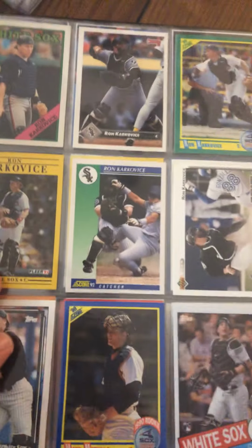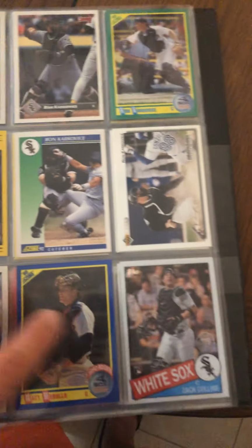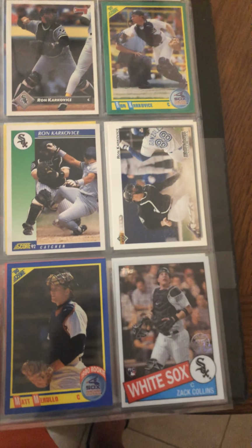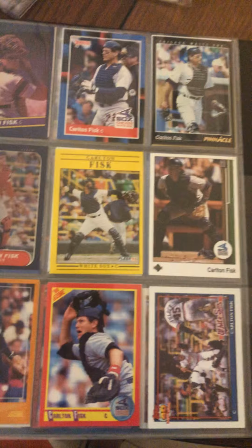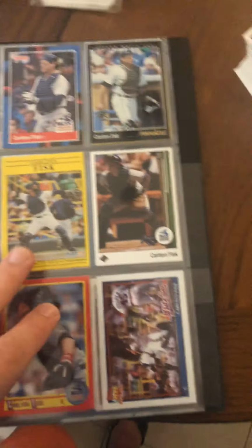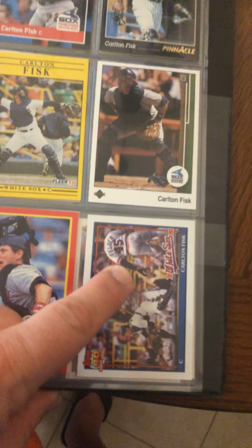And then some White Sox. Just picked that up from Mike O two sales ago, I think. Thought that was a nice looking one. And almost got, is that a whole page of Carlton? Yeah, that actually is a whole page of Carlton Fisk. There's one with Big Daddy bearing down on him right there. Cecil. And then we got some more on the back.